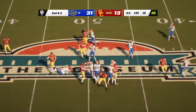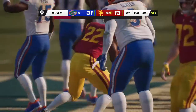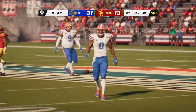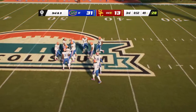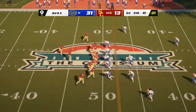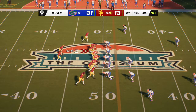On 2nd down, Barlow. And he is met in his tracks behind the line of scrimmage. He'll lose a yard on the play, so now they need 3 yards on 3rd down. That was well played there defensively. 2 tight ends in the formation, which essentially gave them 7 blockers up front.